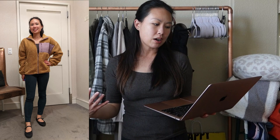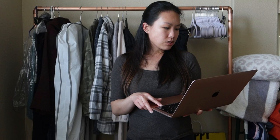But I think they do have an extra extra small, so if you're really interested in it, I think you can go down a size if you're petite. But otherwise, the coat is a little bit on the bigger side, and it retails for $44.99. I also saw a fleece shirt jacket, and it is cropped.